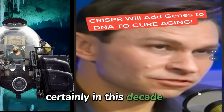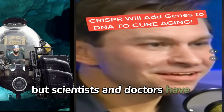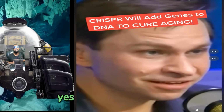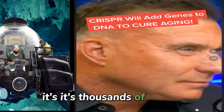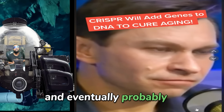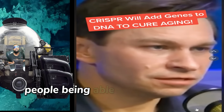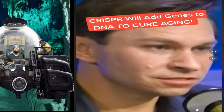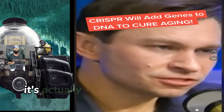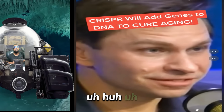Probably certainly in this decade, we'll see that scientists and doctors have cured genetic diseases that way. Incredible. Blind people are seeing again. Yes. But it's only small. It's thousands of people. It's not millions yet. But we are getting better at it. And eventually, probably certainly in this decade, we'll see people being able to add genes to their bodies more commonly. But CRISPR is different. CRISPR is not adding genes. It's actually changing your genetic makeup permanently.